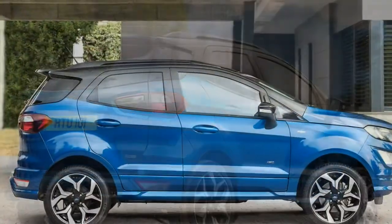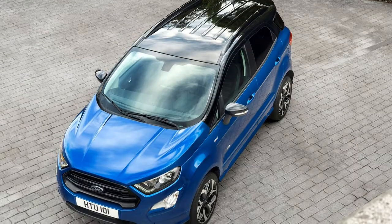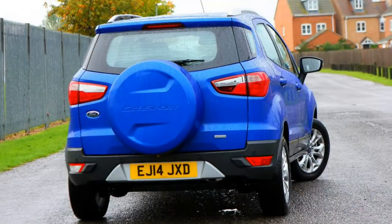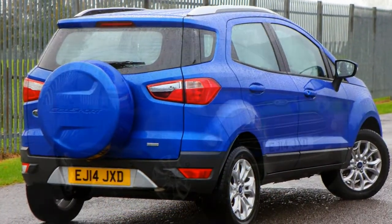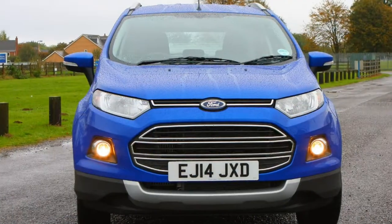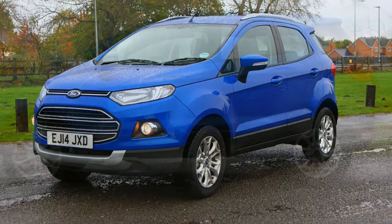As is the norm, there's a variety of personalization options for EcoSport customers, largely centering on exterior color combinations, with bright shades for the main bodywork, and contrasting roof colors in black, white, red or orange available too, depending on your choice. The verdict.